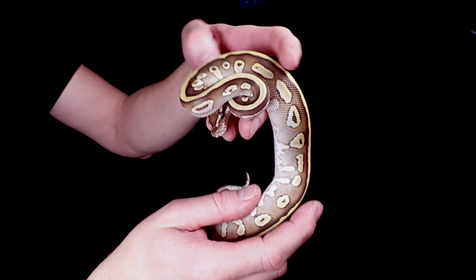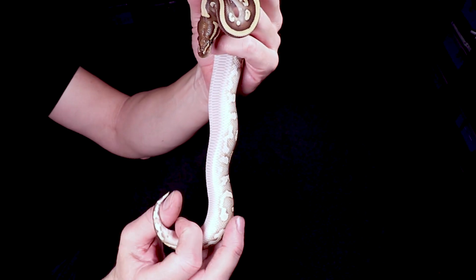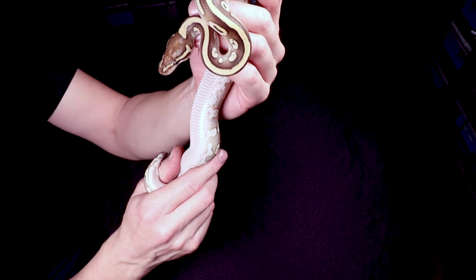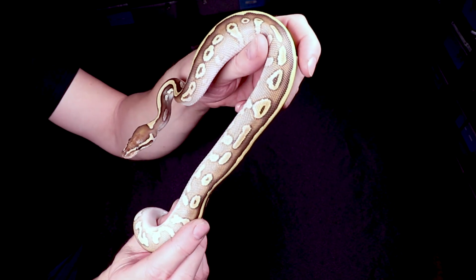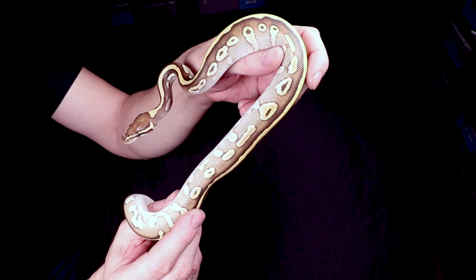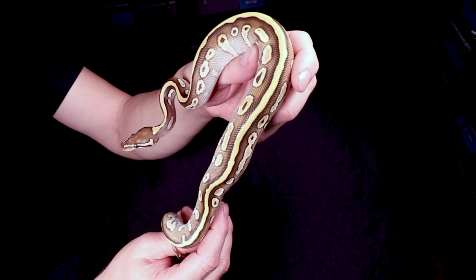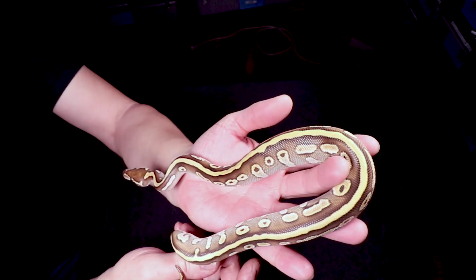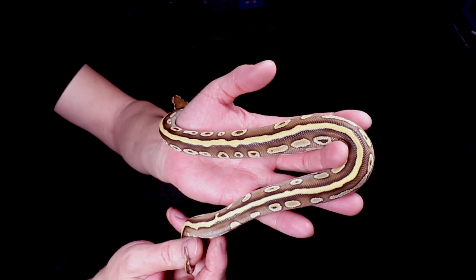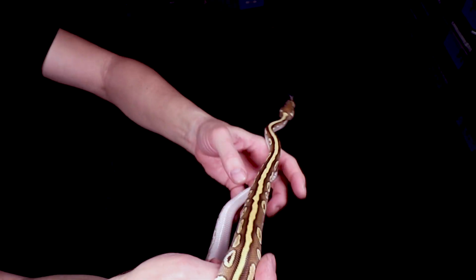So if we take a look at them, you can see the belly. Usually the bellies of the lessers are really clear too. No paradoxes or anything. This guy's got some really interesting patterns from the influence of that triple het on the lesser. Really super bright too. I think the het clown is really influencing the brightness, really increasing the brightness of all the colors in this one. Look at how big he is.